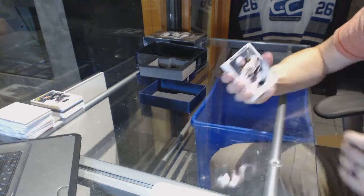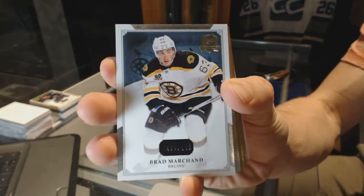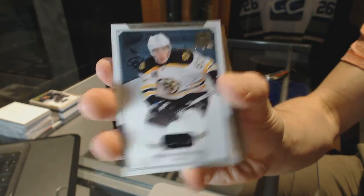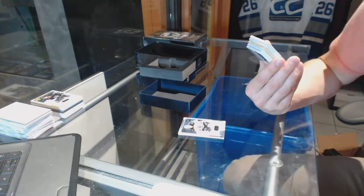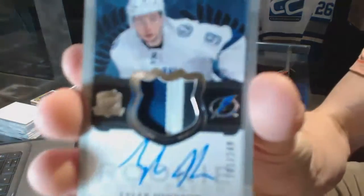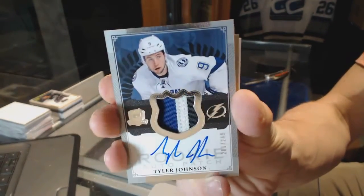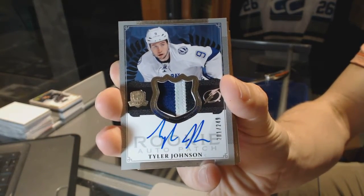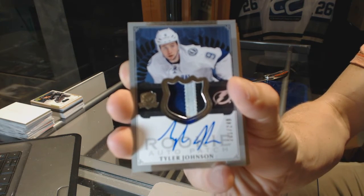Base card numbered to 249 for the Boston Bruins, Brad Marchand. Oh, sick. We've got a three-color rookie patch auto numbered to 249 for the Tampa Bay Lightning, Tyler Johnson. Rookie patch auto numbered to 249 for the Lightning, Tyler Johnson.